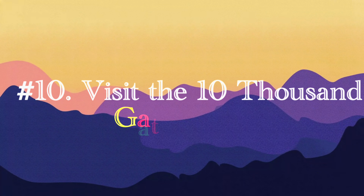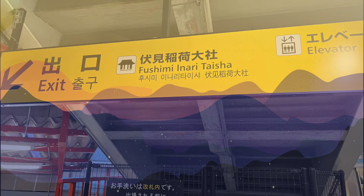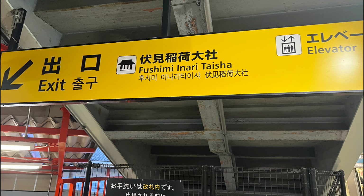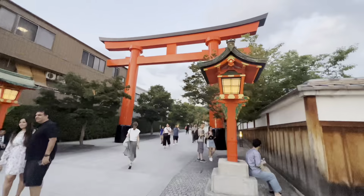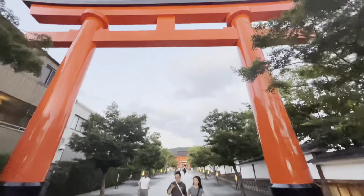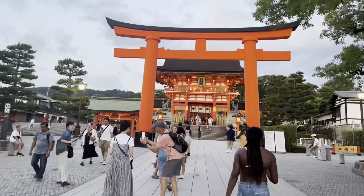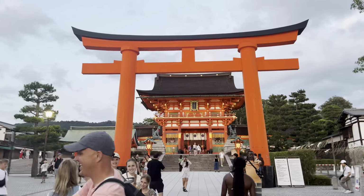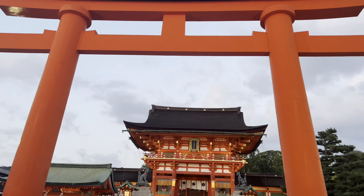Finally, we come to number 10, which is to visit the 10,000 gates of the Fushimi Inari Shrine. It's a simple train ride to literally Fushimi Inari. Now you'll want to be strategic with this stop because if you're trying to get those $1 million views on Instagram, then you want to get here either super early like crack of dawn or you want to get here late evening. However, be advised that it gets dark very quickly. So if you're going to venture out in the evening, make sure you have a flashlight because we did not, and we were not able to explore as much as I wanted because it just got too dark and it wasn't safe to have the girls out there.